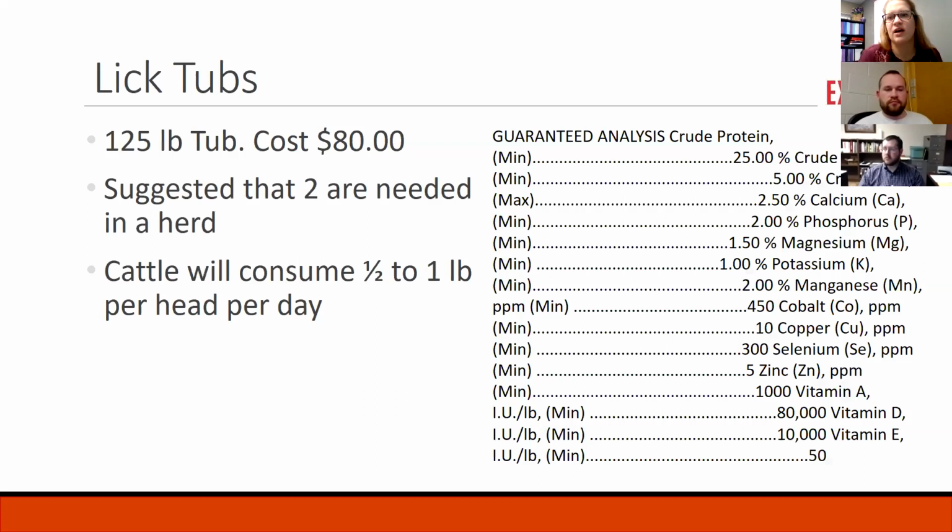This did not fix itself again there, Ben. So on the right, it's actually 25% crude protein. So the protein, the fat, and everything needs to drop down 1. It's not 25% crude fat. It's actually 25% crude protein, 5% crude fat, 2.5% crude fiber. So everything needs to drop down 1 in that situation. So that's just showing you that the crude protein content in a lick tub is about 25%.